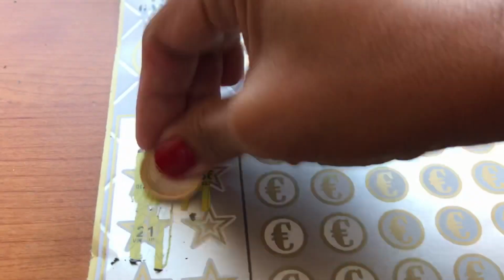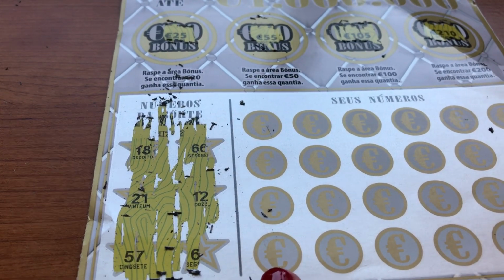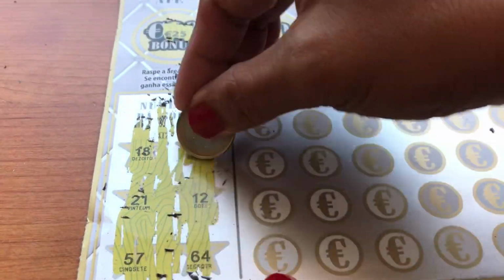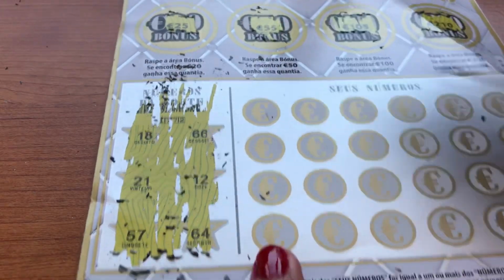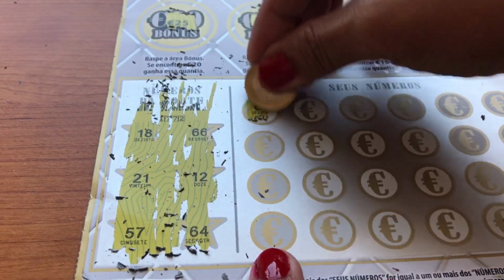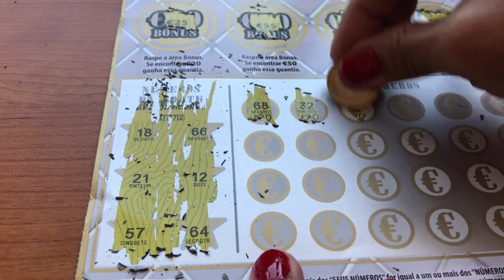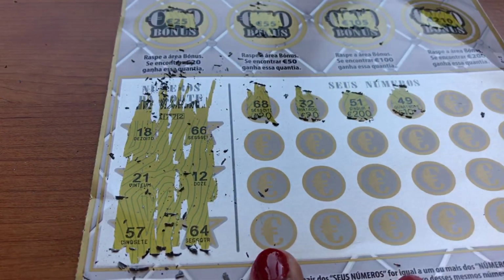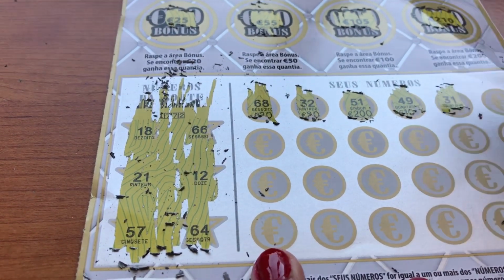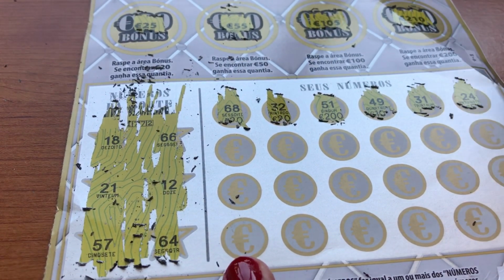Here, matching numbers. So our numbers are 18, 66, 21, 12, 64, and 57. This ticket is so big. 68, no. 32, 51, no. 49, no. 31, no. 24, no.